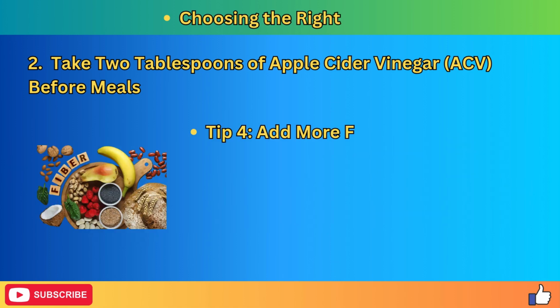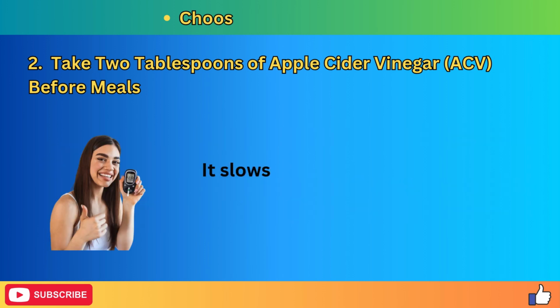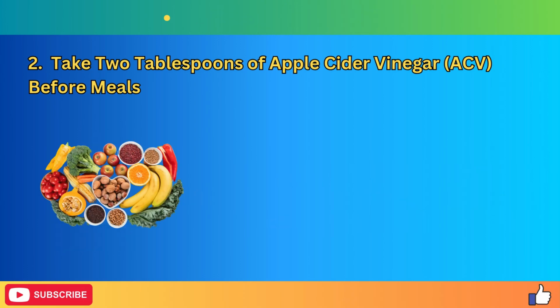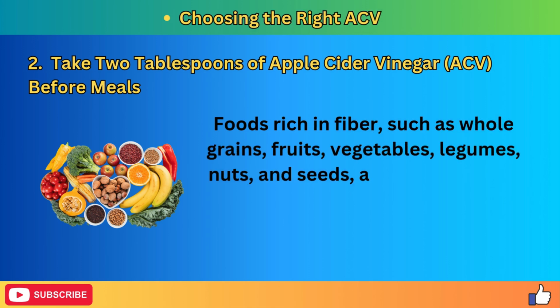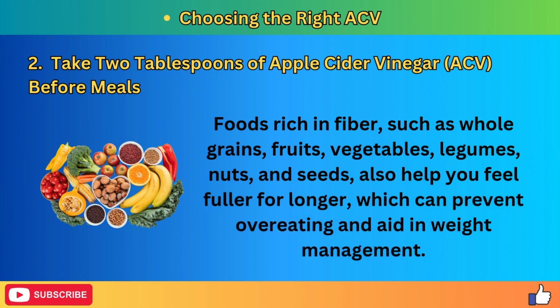Tip 4. Add more fiber to your meals. Fiber is your friend when it comes to blood sugar management. It slows down the digestion and absorption of sugar, preventing spikes in blood sugar levels. Foods rich in fiber such as whole grains, fruits, vegetables, legumes, nuts, and seeds also help you feel fuller for longer, which can prevent overeating and aid in weight management.